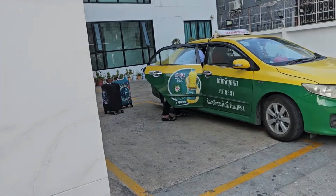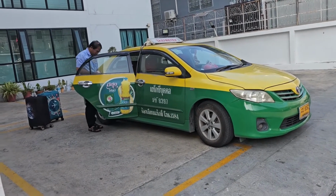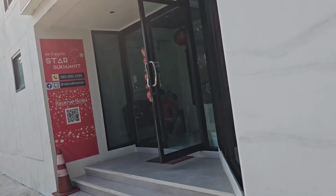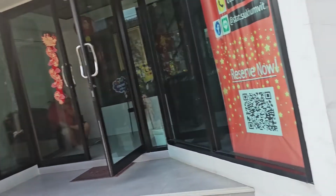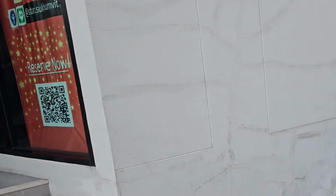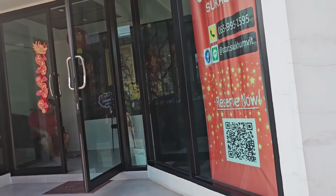This is the reception. My friend is there coming up with the bags. That's how their taxis are. It's Bolt and Grab, it looks like. So we're getting in there. I'm going to give you a room tour of our room. Yes, stick around. Let's check in first.